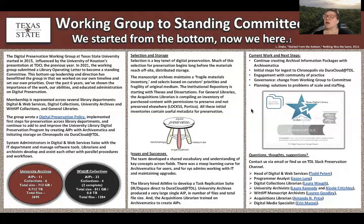Looking forward, what I see is our next big challenge is solutions of scale and staffing. We've created 11 AIPs and 33 AIPs in the archives, and we need to multiply those by 10. So how might that happen? I'll be looking to the field, we all will, and planning and seeing what new tools come out.